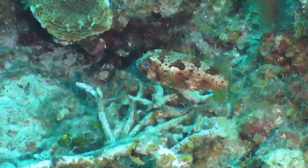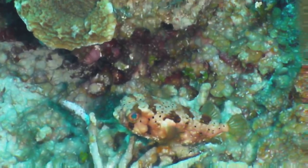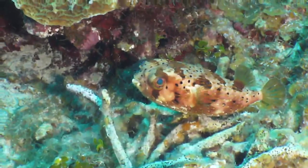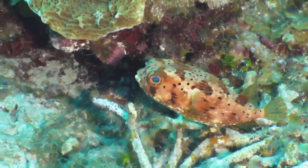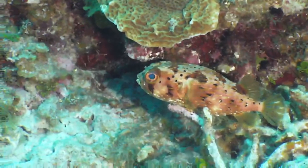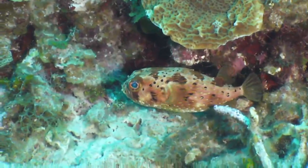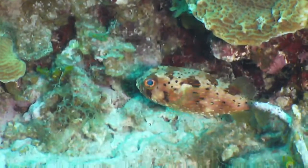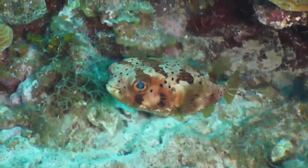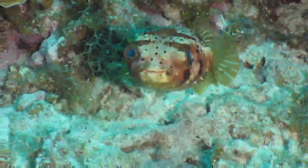It's called the burrfish, but it is a porcupine fish, and Rianne's got us really close there, so we're actually able to see the little tiny spines that are placed against the body. Just the same as a porcupine fish, when it pumps all the air into the stomach to inflate, the spines will go erect, so it will look like a big spiky tennis ball. These are a lot smaller than the normal porcupine fish we see.